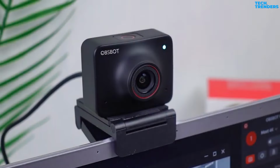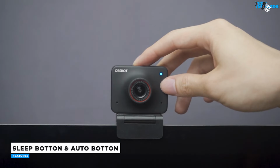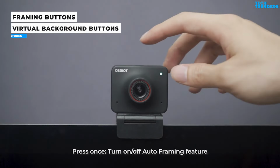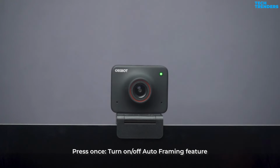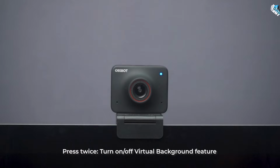should be aware of: the status button, positioned at the top, which also serves as the sleep button and the auto button, framing buttons, and virtual background buttons. This allows you to use certain functionalities without opening the associated program.